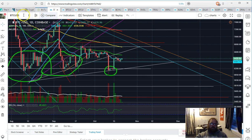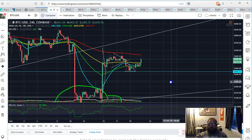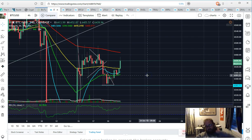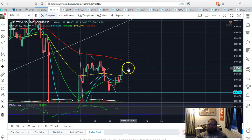But let's go to the 4 hour. As you can see, the 4 EMAs are curling up at the moment. Okay, we're getting closer to the overbought, but we still got a little room on the 4 hour, just a little bit. If we can get the 20-day moving average to cross the 100-day, that would give us another little pop.